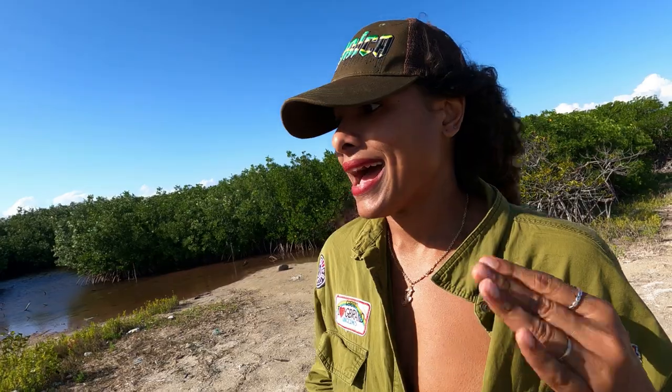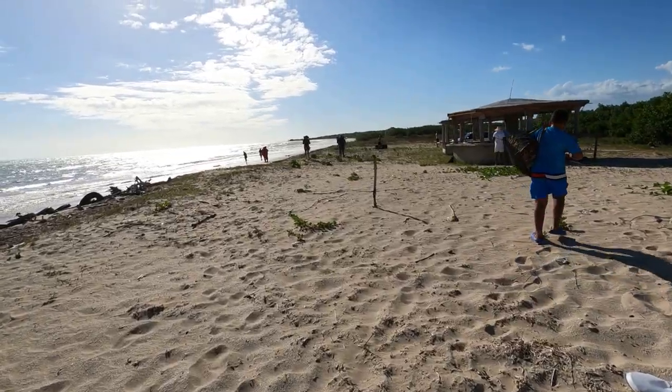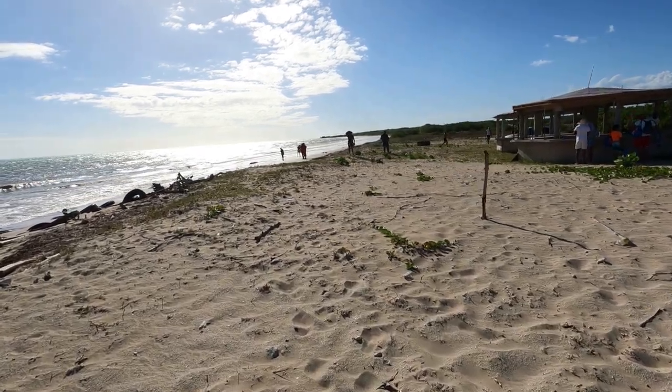The water is not that deep, so it's almost like a grill type of vibe, and then you have the long stretch of sand where you can walk on, and everything is just all natural. Like, there's no developments here or anything like that. It's just nature.